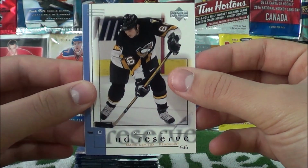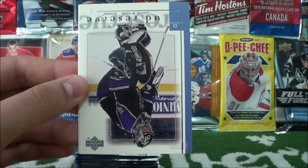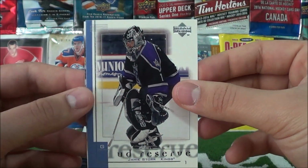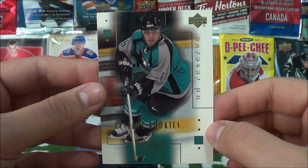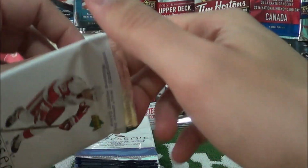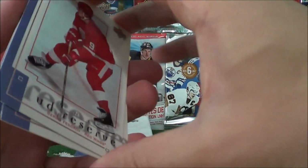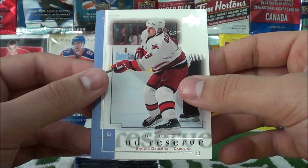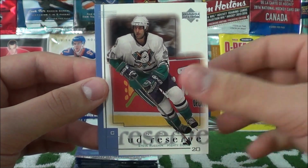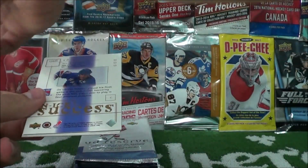Upper Deck reserve base card of Mario Lemieux. Mark Messier right behind him. Brian Savage. And Jamie Storr. Followed by a rookie card of Mark Smith. Mark Smith, reserve rookies. Sergei Fedorov, Steve Sullivan, Brett Hull, Sandis Ozolinsh, and Steve Rucchin. So we're starting to see a few doubles so far.